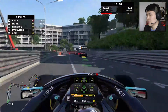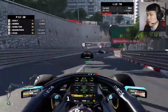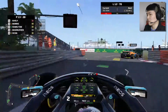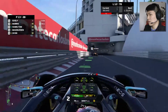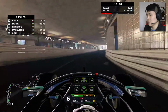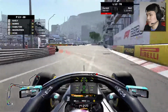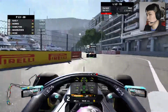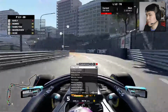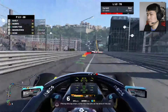How do I want to do this? Oh, collision. Yeah, I collided with Norris a little, but... Let's see, I am tempted. Box this lap. Pitting this lap then. Come into the pits at the end of this lap.